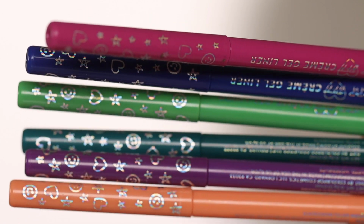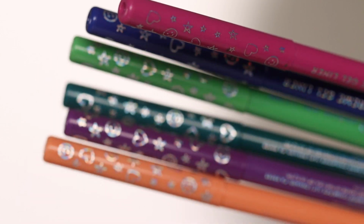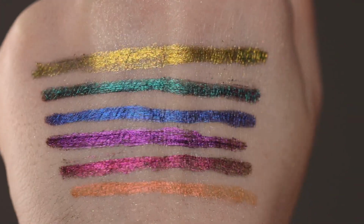ColourPop started 2024 with a bang, coming out with multichrome eyeliners. I honestly am so shocked that I'm saying this, actually. I really think that this is just the beginning of the multichrome iceberg for ColourPop in 2024. At least I'm really hoping so. I would love to see them come out with some other products or just some special duochrome.